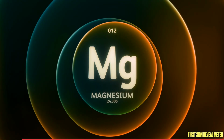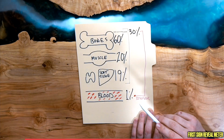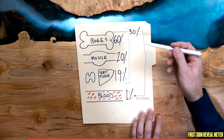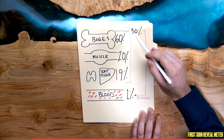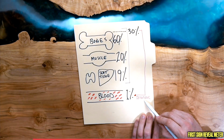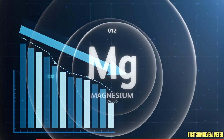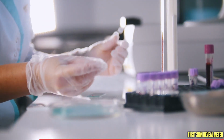Magnesium is the most overlooked nutrient by doctors. You cannot determine a magnesium deficiency by a blood test because half of the magnesium in your bones, 30%, can be used as a reservoir for extra magnesium for your blood. So you can be very magnesium deficient in your body, yet have normal magnesium on your blood test. There's no single quick way to determine your magnesium status in an accurate way.